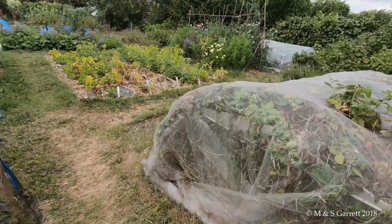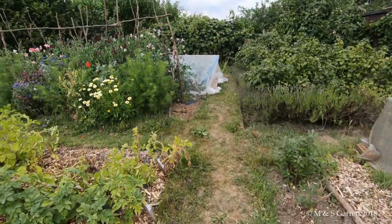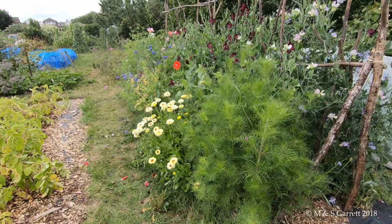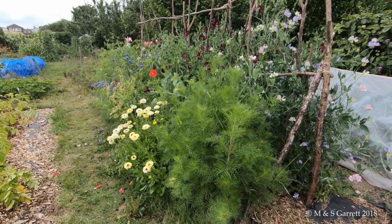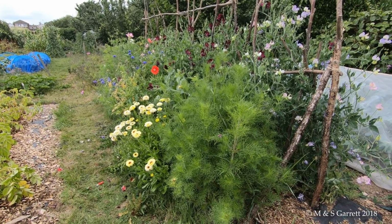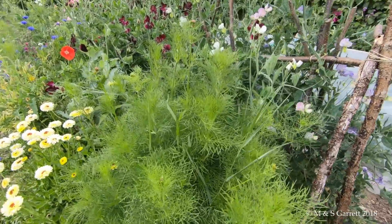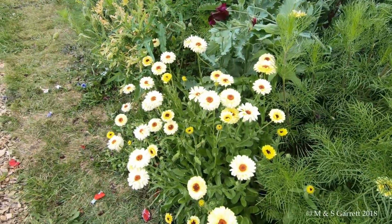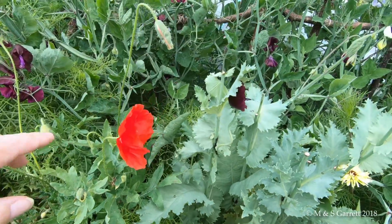It says I've got a low battery, so I better speak a bit faster. This annual flower bed was actually sown after the other one, and if you look at the height that everything's grown, it's incredible. Similar sort of flowers to in the other one. Cosmos, lots of calendula, snow princess, some Shirley poppies.